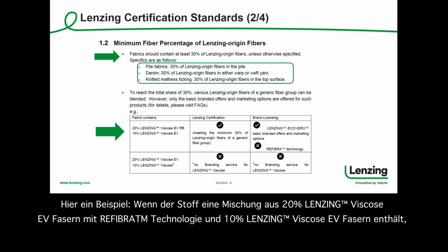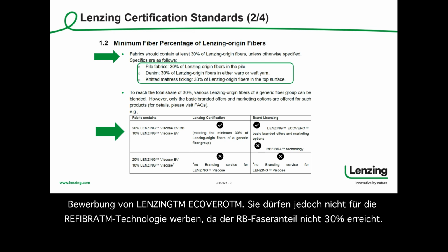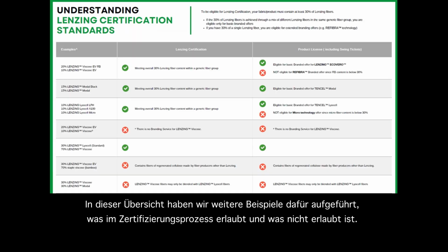Here is an example. If the fabric contains a blend of 20% Lenzing viscose EV fibers, so Lenzing EcoVero, with Refibra technology, and 10% Lenzing viscose EcoVero fibers, then the Lenzing certification overall standard rule of minimum 30% is fulfilled, and you will get the basic brand licensing offer to promote EcoVero. However, you will not be allowed to promote the Refibra technology, as the Refibra fiber content is not reaching 30%. In this overview, we have listed more examples of what is allowed and not allowed in the certification process.